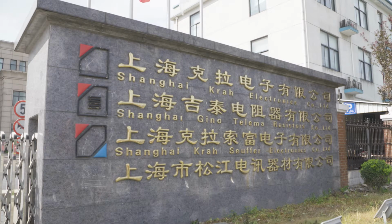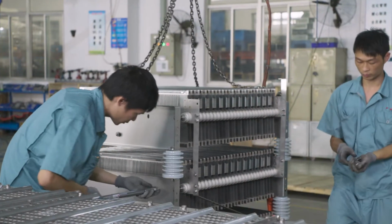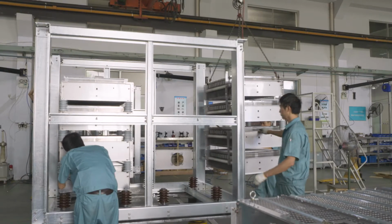In addition to its locations in Bonn and Eisenach, GINO AG also manufactures electric power resistors in China with its subsidiary Shanghai GINO Telemer Resistors and serves customers on site.